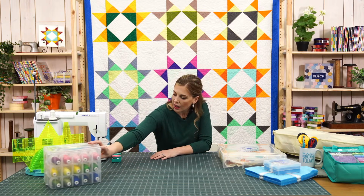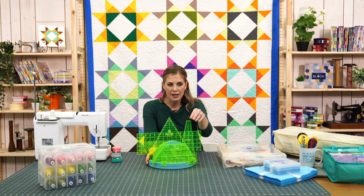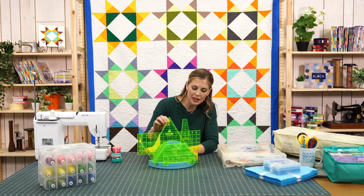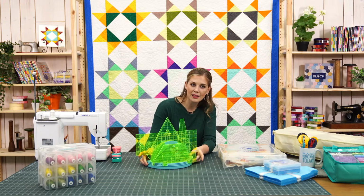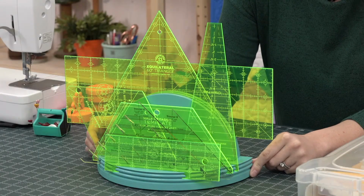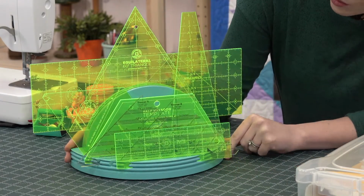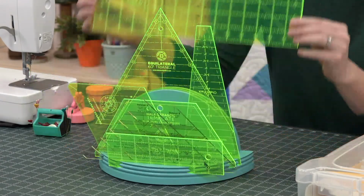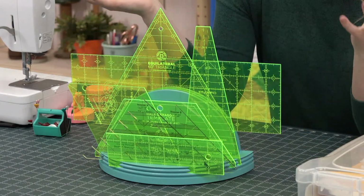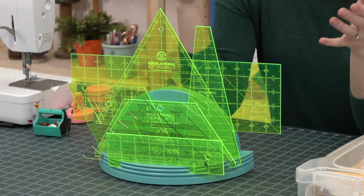And then let's talk about this template and ruler organizer. You can see we've got all of our awesome Missouri Star templates, and this is this great wooden base, so it's nice and sturdy, and it's in this adorable happy color. I think this might come in a few colors too. I think so. We'll check on that. Yeah, we can double check on that. But either way, it's really cute, and it's designed so that your rulers and templates slide right inside there. It makes it easy for you to see, so they're not all piled up in a drawer, and it's easy to just grab what you need.